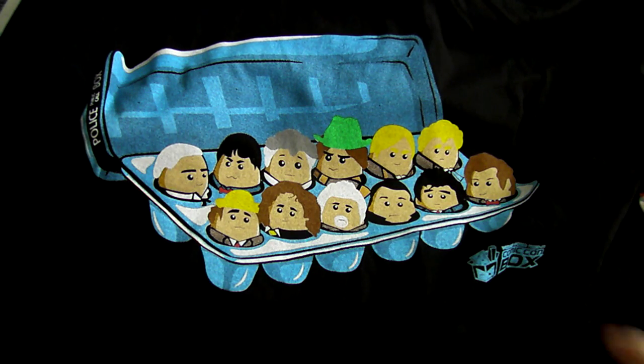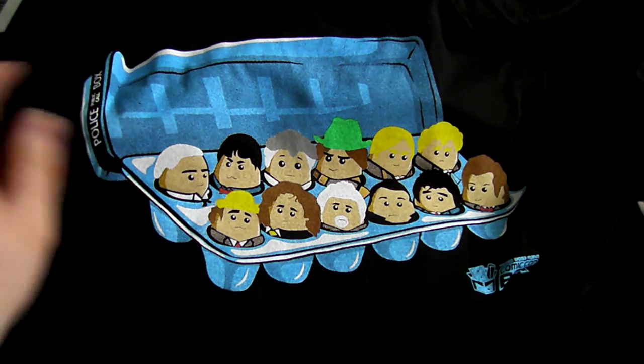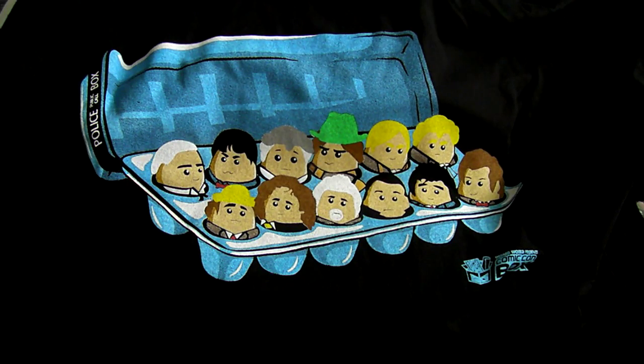I mean, it obviously only goes up to the 12th Doctor, so Capaldi isn't on there, but I do like the fact that the carton is actually the TARDIS and stuff like that. That's actually kind of cute. I really like that shirt, and I'll probably wear it a lot because, like I said, it's awesome. But yeah, that's going to be about it.